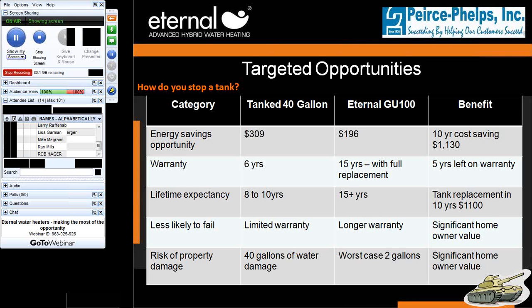The risk of property damage. I mean, we've all seen what's going on with Hurricane Sandy. We've all seen flooding in our area. 40-gallon tank water heaters or 50 or any type of tank water heater sits on the floor. Even if there's not a storm, eventually a lot of them leak, causing mold issues, mildew issues, water damage. The internal unit has storage, just like a tank, but it's only 1.9 gallons of water. It's going to drip out, not flood out. Okay, again, a significant value to the homeowner. You're selling peace of mind as well as a product.